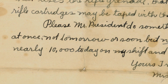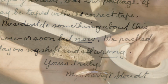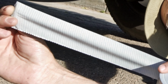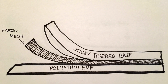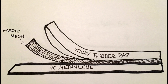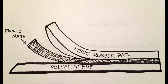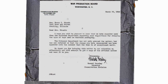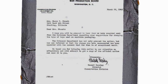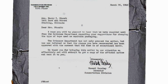And it worked. President Roosevelt sent the letter on to the War Production Board, who enlisted Johnson & Johnson to produce the tape. To make it, they used 3 materials: natural rubber adhesive, a medical gauze-type cloth, and the waterproof plastic tarp backing. For Vesta's efforts, the War Production Board rewarded her with a lovely letter of recognition and asked her to send on any other ideas she had as well.